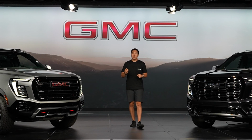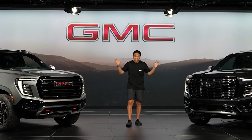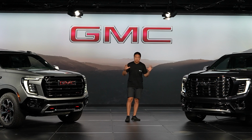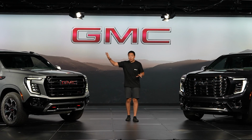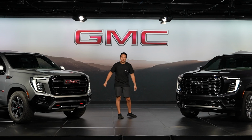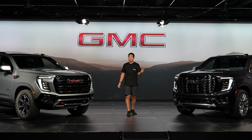So there we go. First look checking out the new GMC Yukon 2025 model year. Pretty substantial mid-cycle, as you can see, right? It's not just new lights and a fascia and maybe a new screen. It's quite a lot. New trim with the AT4 Ultimate. It's very, very interesting. 24-inch wheels on the Denali Ultimate. I like the updates on the inside. Excited to drive one, see what it's like.